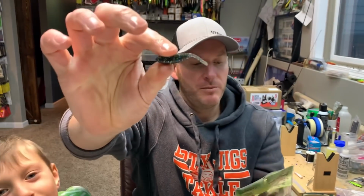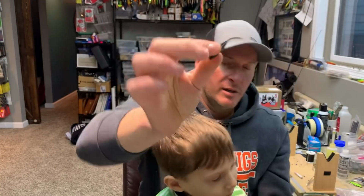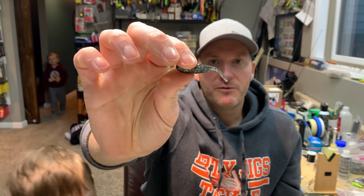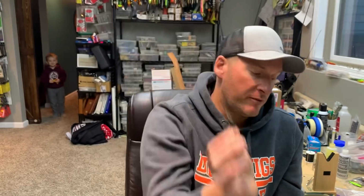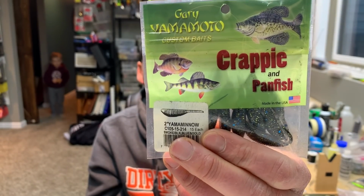And then the last one that I've got here is another one that I really like, and this is one I like to throw on a drop shot. This is the little 2-inch Yamamoto, it's the Yama Minnow. Just a small bait. Very, very good on a drop shot. Very good, again, if you've got a tiny little jig head. This is one that I've used successfully as well for the Demiki rig. But it's a tiny bait. I mean, even on the package, it doesn't have a bass on the package. It's got a bluegill, a perch, a crappie. Doesn't say anything about bass. But this bait will catch you a bunch of bass as well.